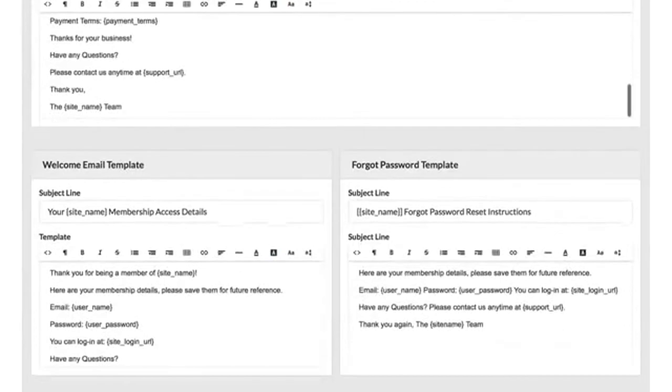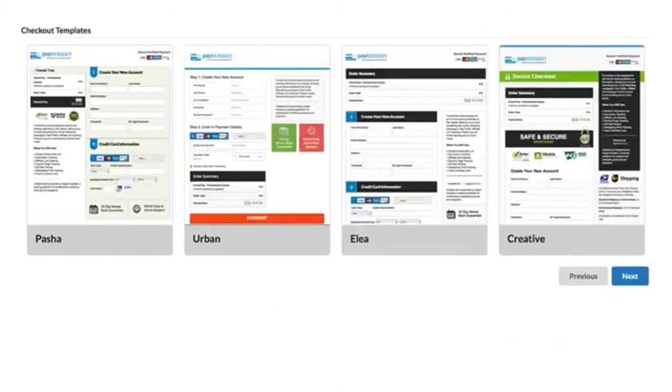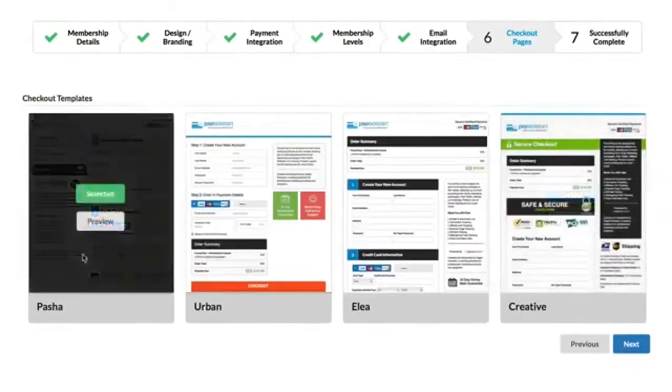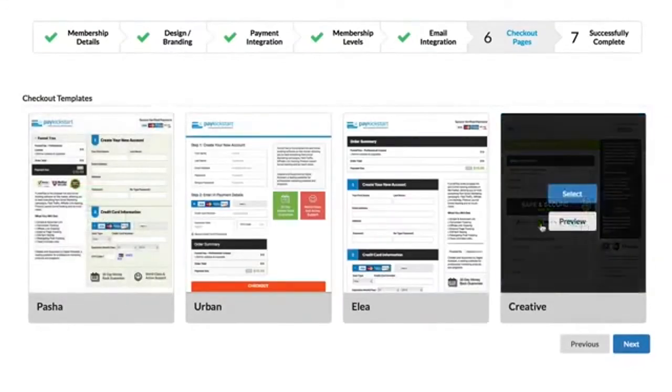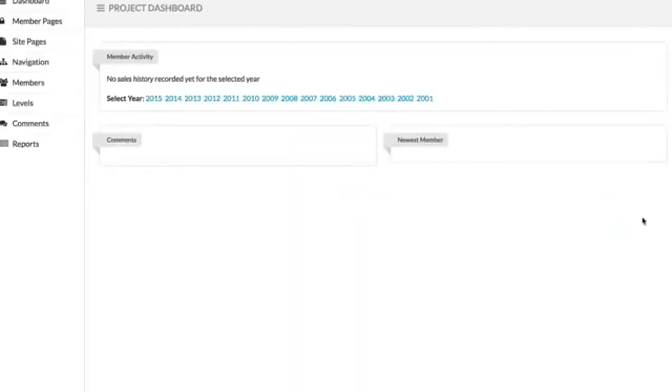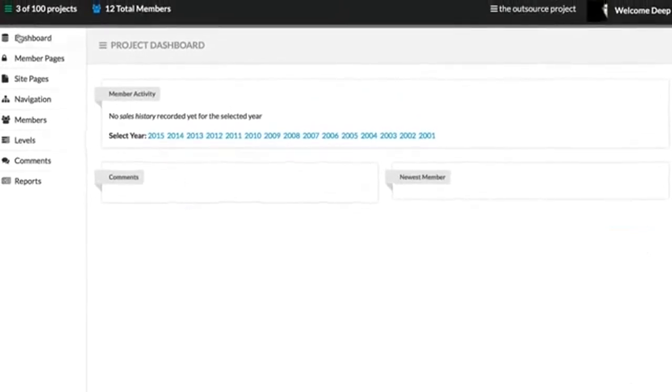Then after that, you're going to click next and go into your checkout pages. We have 4 different checkout page designs that you can utilize. Right now we're using this one, but you can use any of these and they look great. And then from there, you are ready to go. So we've completed that setup, and it brings you right into the membership dashboard.